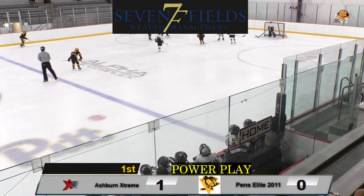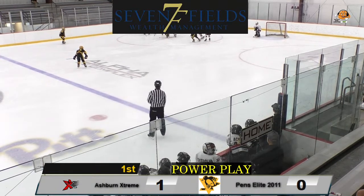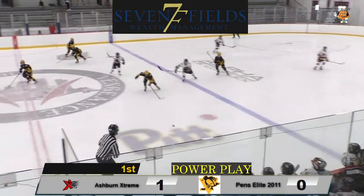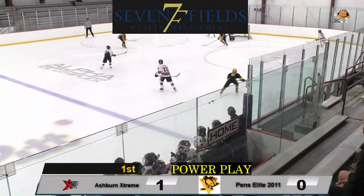And the Pens will have a draw to the left of the Ashburn goalie. It's Bowen, Goldberg, and Vickers with Kumnick and Dixon, the point men. Face off. Won by Ashburn, and they're able to knock it out to center. Vickers will pick it up there and wrap it back in, right to the Ashburn defenseman who reverses behind his own net.